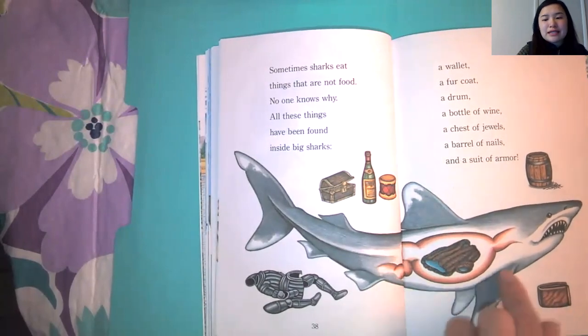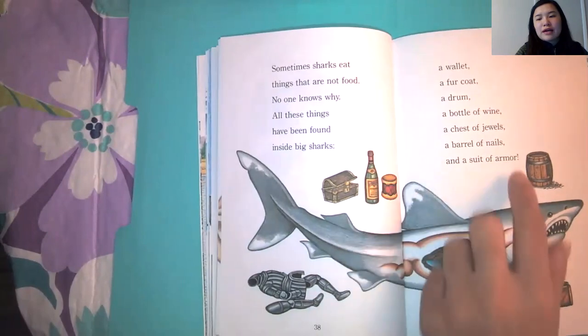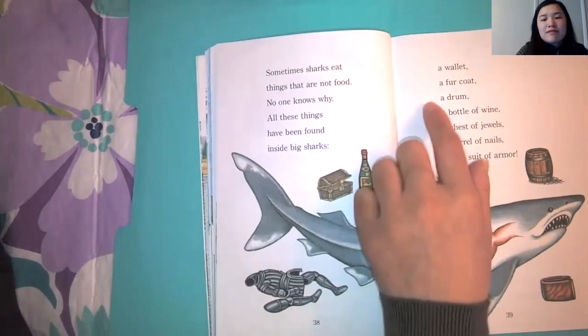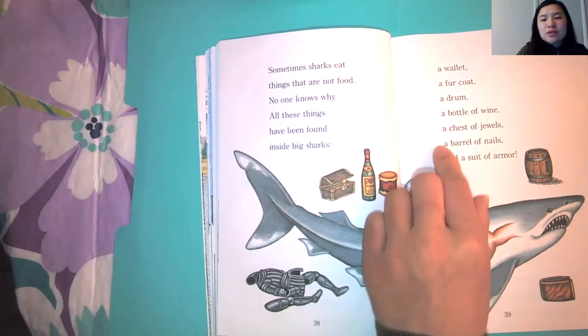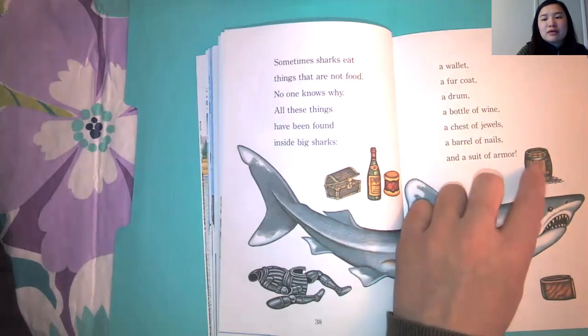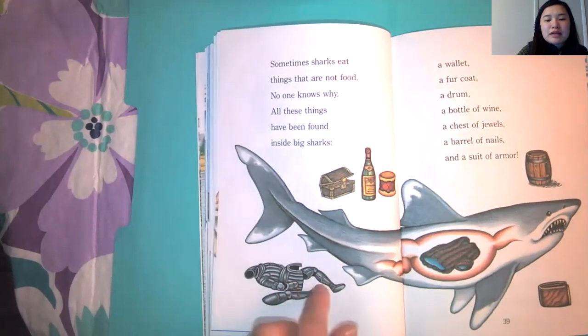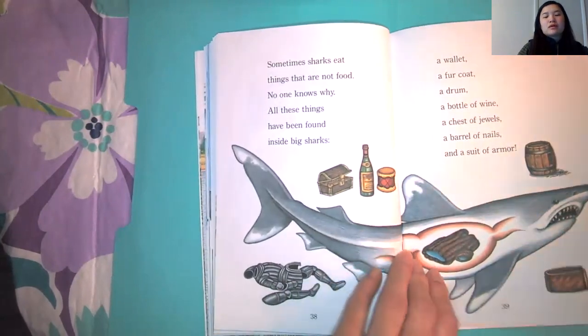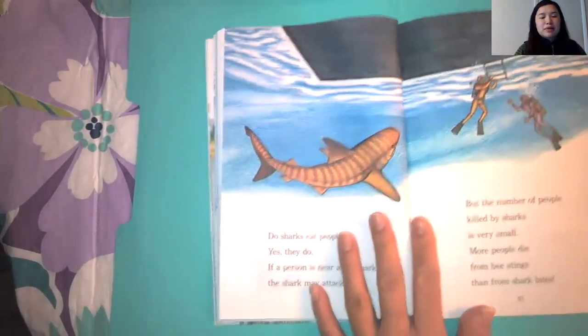So here's the big shark, and inside his tummy, they found these items. There's 1, 2, 3, 4, 5, 6. Oh man. So they found a wallet, a fur coat, a drum, a bottle of wine, a chest of jewels, a barrel of nails. This is a barrel. It's a wooden container. And a suit of armor, a metallic protection over the human when they go to battle.